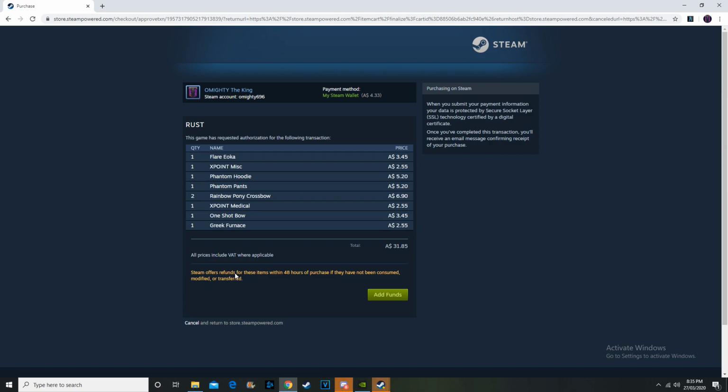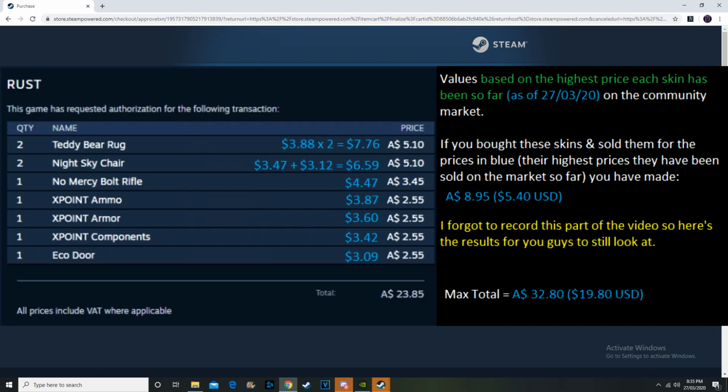And just one last thing, if you don't have that much money, I'm not going to recommend investing in the Phantom hoodie or pants just because they are so expensive at $5.20 each. And that is going to take a massive chunk out of a lot of people's wallets if they don't have that much money to invest in, especially if they do poorly, then you're going to be digging yourself a little bit of a hole there. There is definitely skins that are better to invest in this week, and if you actually listen to what I said in the video, then you should be able to pick up on which skins I do think are going to be more successful and which skins I do think are going to struggle a little bit.